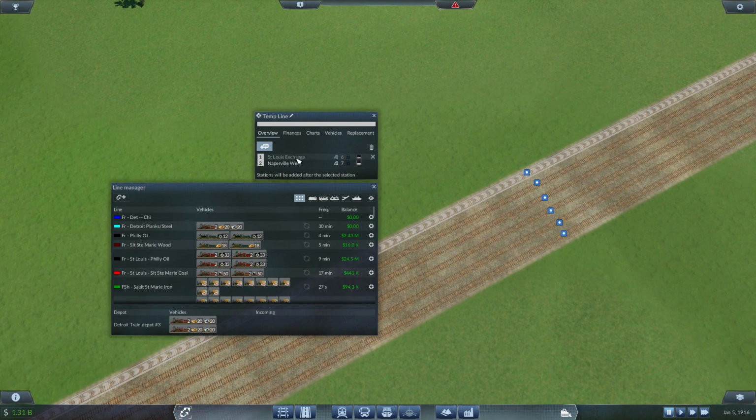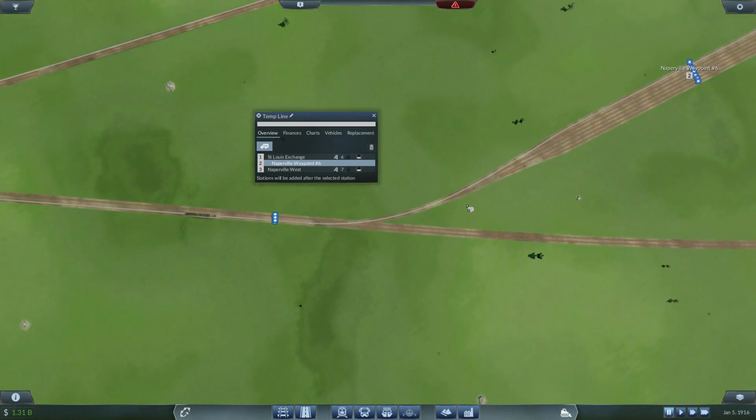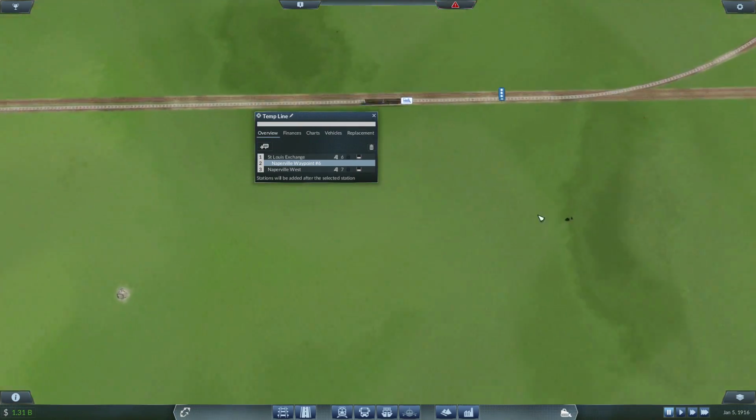We'll pull the first one in there. So we'll actually make sure we add in the waypoint to make sure it goes in past that waypoint. There we go. Okay.